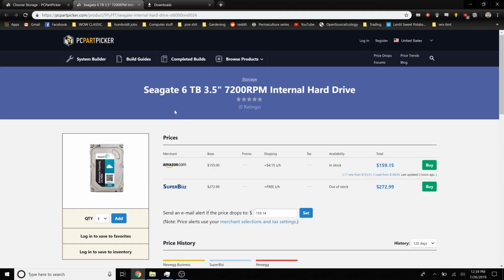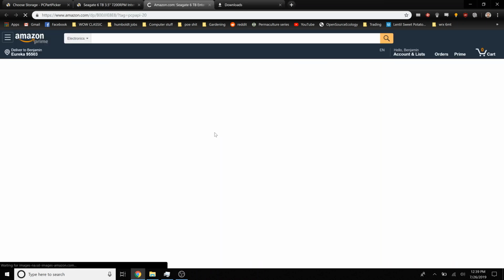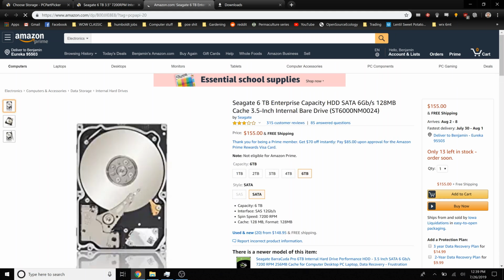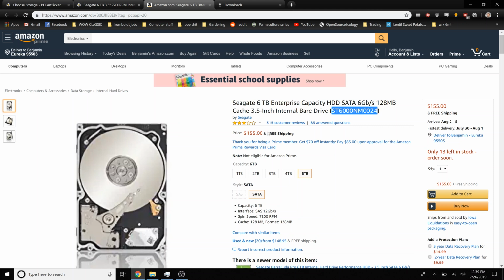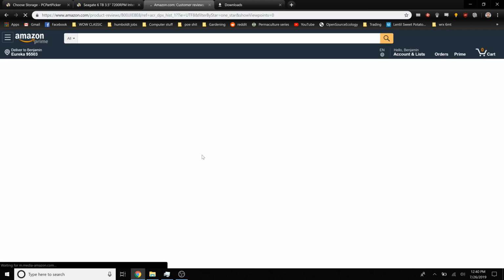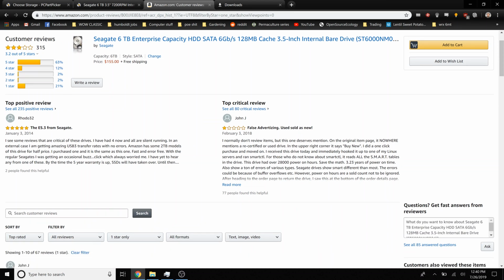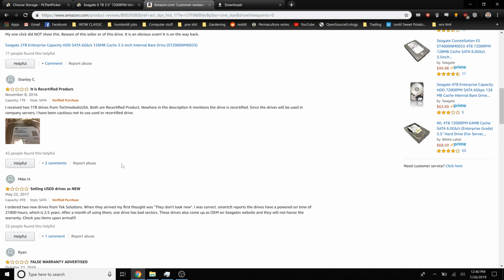Let's do a little bit of homework on this drive. I'm going to show you how to do this right now. So if we get a model number from this thing, this one right here. We copy this, and oh my gosh, actually, before we even waste time, wow, 3 stars. Let's just do a little false advertising, used, sold as new. Gnarly. We can't win. We can't win.